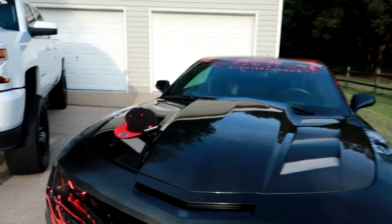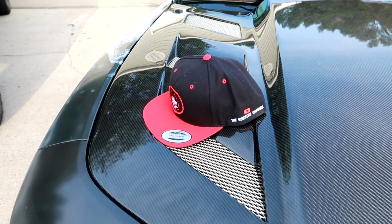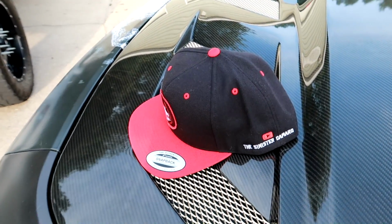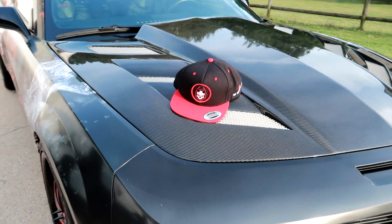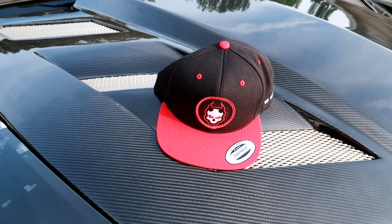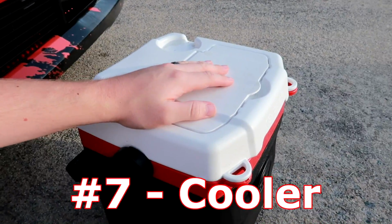So sunblock, sunglasses, even a hat. Of course you want a hat. Protects your head. No matter if you got hair or not, you're gonna get sunburned. So make sure, bring a hat with you so you can enjoy it the whole entire time. You don't have to worry about going home early because you don't feel good, getting dehydrated because you've been in the sun all day. All right, so here's my cooler.